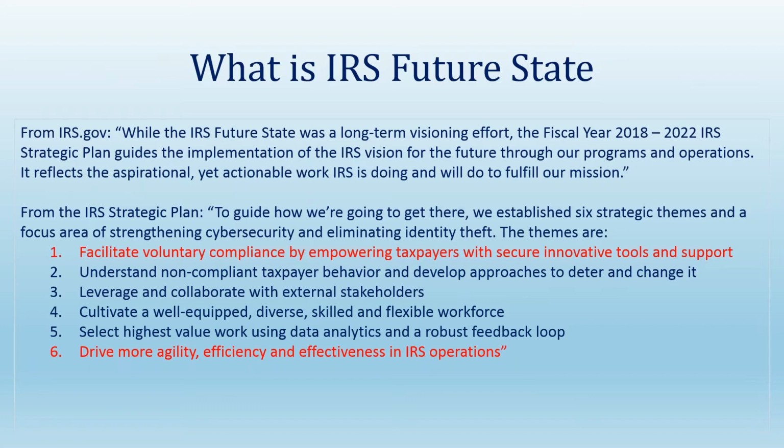So from the IRS.gov, while the IRS future state was a long-term visioning effort, the fiscal year 2018 to 2022 IRS strategic plan guides the implementation of the IRS vision for the future through our programs and operations. It reflects the aspirational yet actionable work IRS is doing that will fulfill our mission. Basically, the strategic plan is where they're applying the funding dollars and where they're asking for the money, okay? From the IRS strategic plan: to guide how we're going to get there, we being the IRS, 6 strategic themes and a focus area of strengthening cybersecurity and eliminating identity theft.